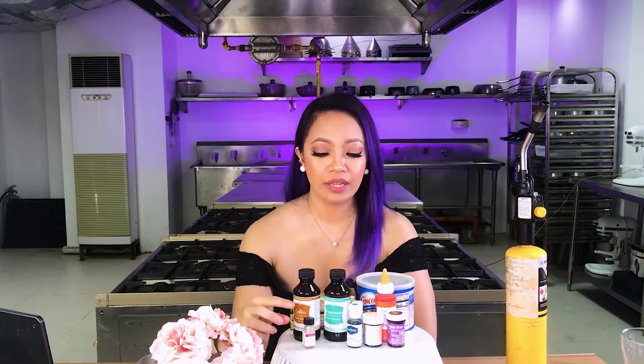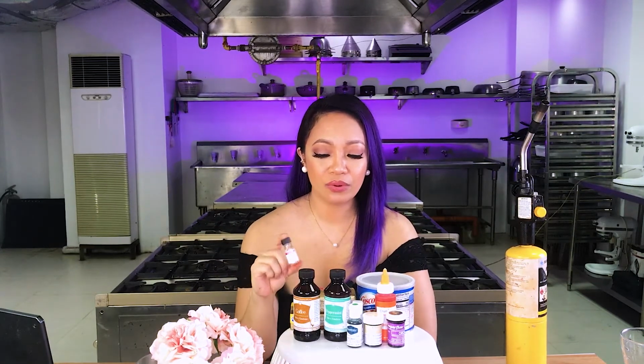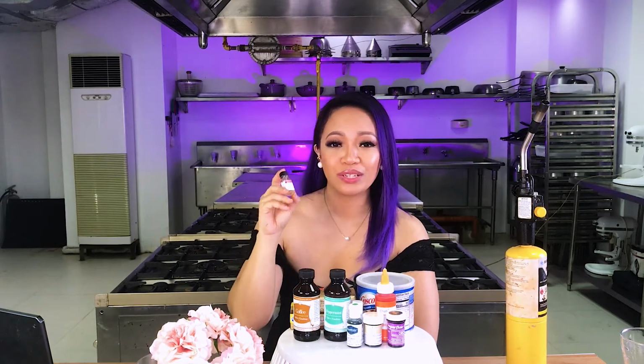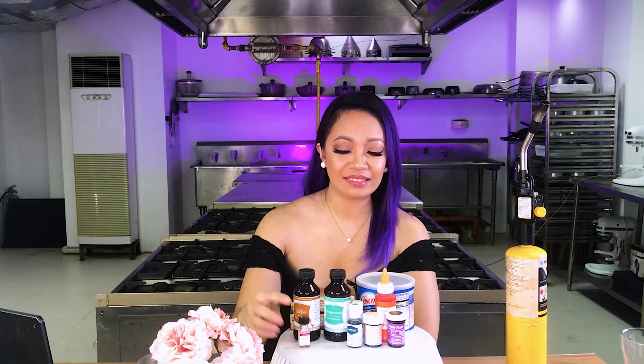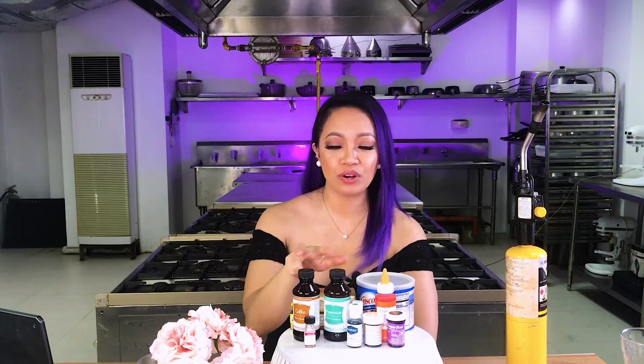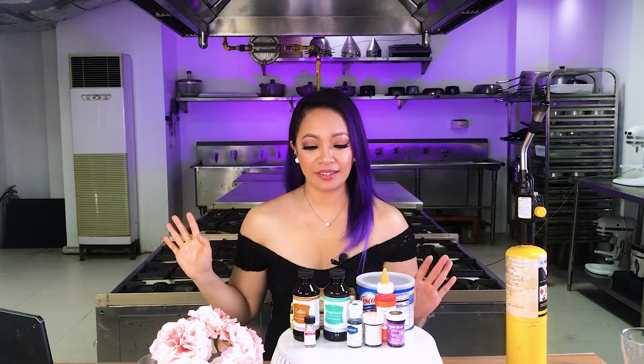These cost somewhere between 200 to 250 pesos. The Laurent concentrated oil is around 100, some 150. Sometimes I finish one bottle in one go, so it's a little bit on the pricey side. So this is what I use. I just use a teaspoon or two of the bakery emulsion and it can flavor my buttercream really nicely.